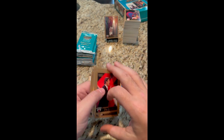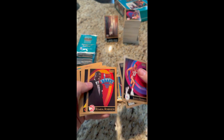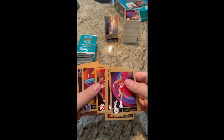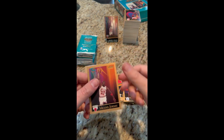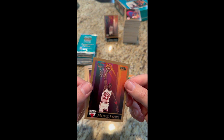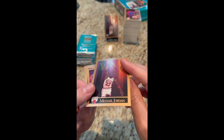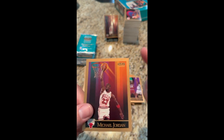Hey, only about 10 packs left. Johnny Dawkins, Romeo Robinson, there's the Drazen Petrovic, Doc Rivers, Charles Barkley, there's another Jordan right on the bottom there. I don't know which one looks better, this one or the other one. Definitely the other one. This one actually has got a dinged up corner there and a dinged up top corner. Yep, there as you can see it right there.